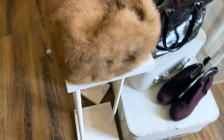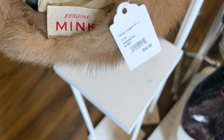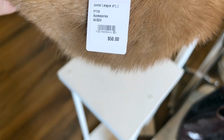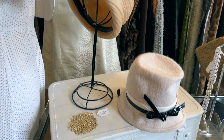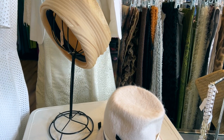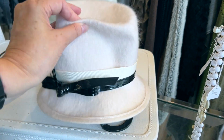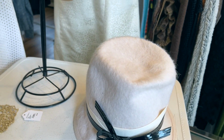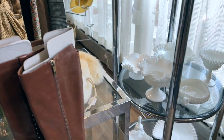Then over here, there was a fabulous display of old hats. This mink pillbox hat was $50, which I think is a little high. I looked it up online, and they run on eBay about $35. And look at some of these fabulous hats. This looks like something out of Breakfast at Tiffany's. I just love that hat, although my gourd is way too big for any of these hats to fit on.